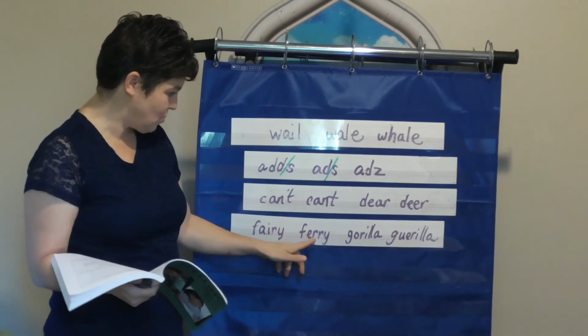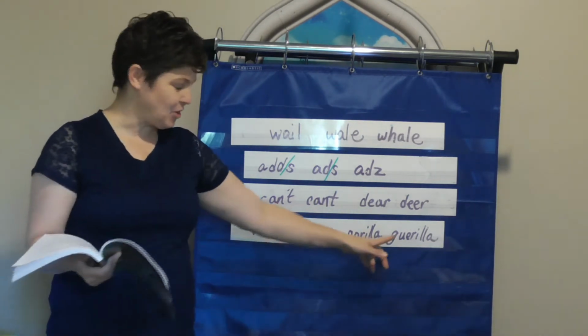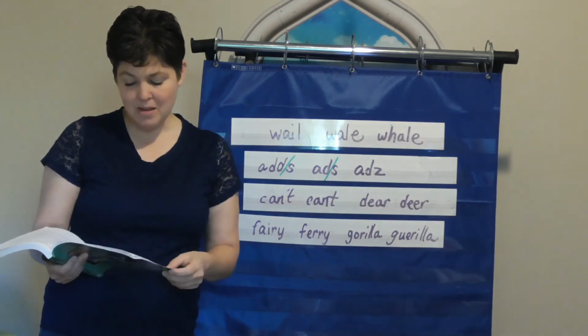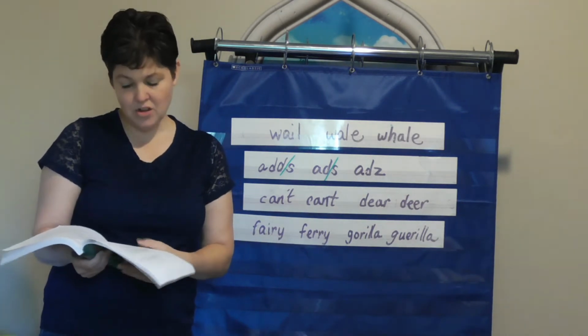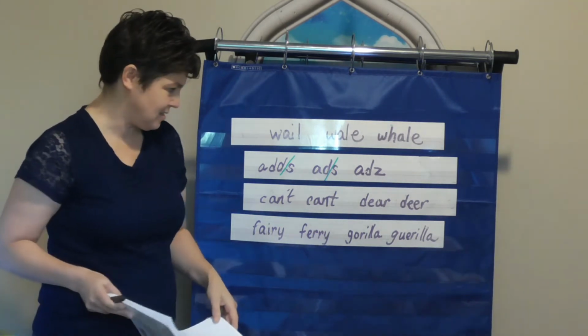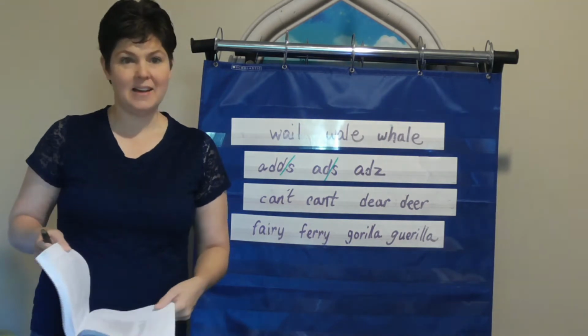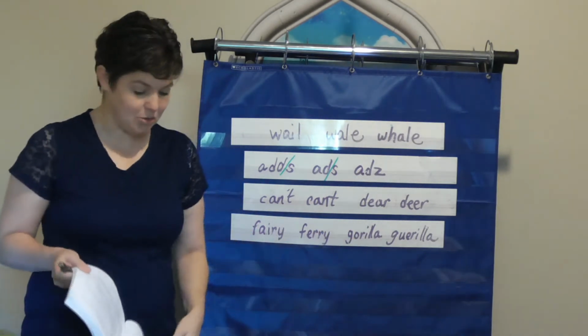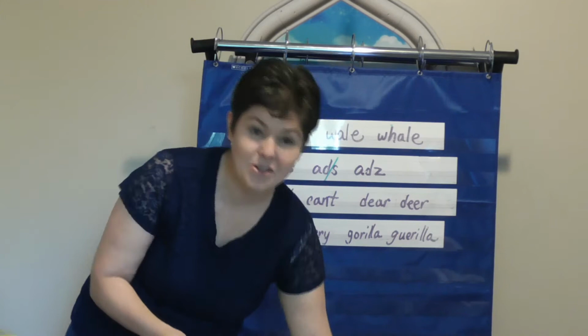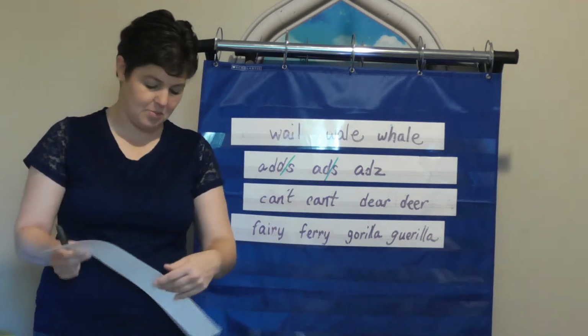So a commuter boat. A gorilla is a large ape-like mammal, and then a guerrilla is a military type fighter who is not in the official army. A guerrilla fighter who's kind of a rebel out in the woods, secretively fighting maybe against the government.